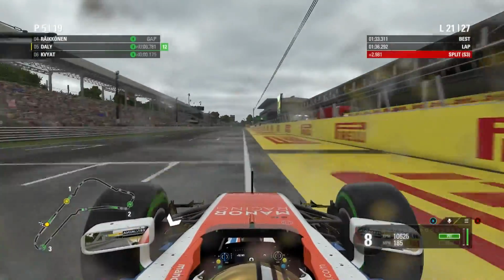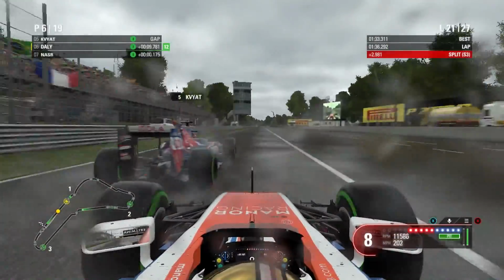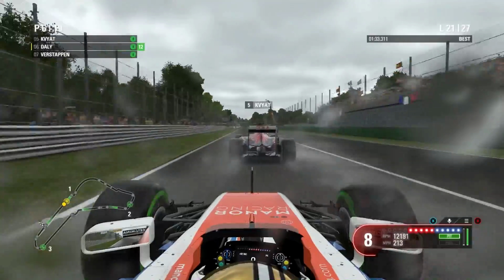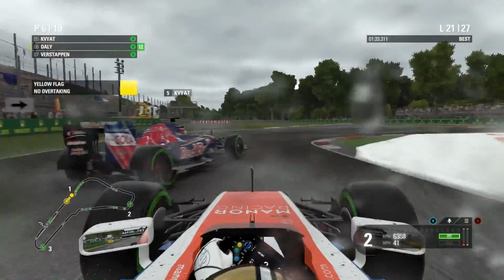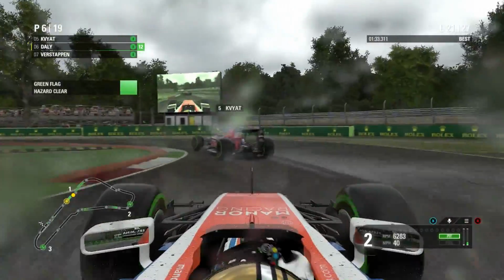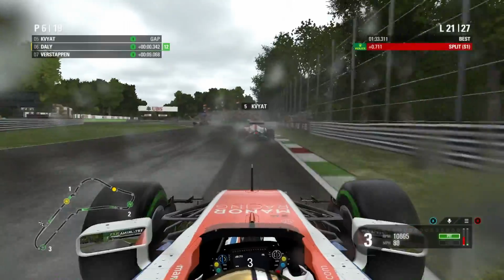Now searching not only for wet parts of the track, but also to break the slipstream from Daniel Kvyat there, and there he goes. He just flies past us. Nothing we can really do there. I had a little look up the inside into the first corner. Yellow flags, but also it wasn't really a very opportunistic time to pass him there.